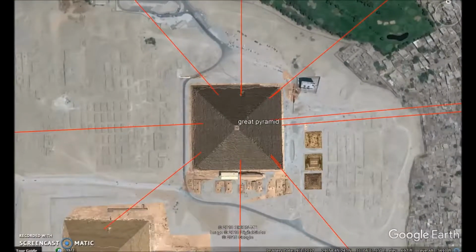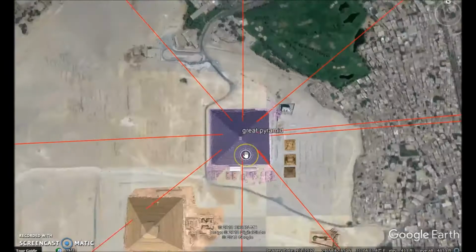The alignments connected directly to the Great Pyramid at Giza I call the Great Paths. I believe these alignments are evidence that the Great Pyramid was purposely placed at its location on Earth.